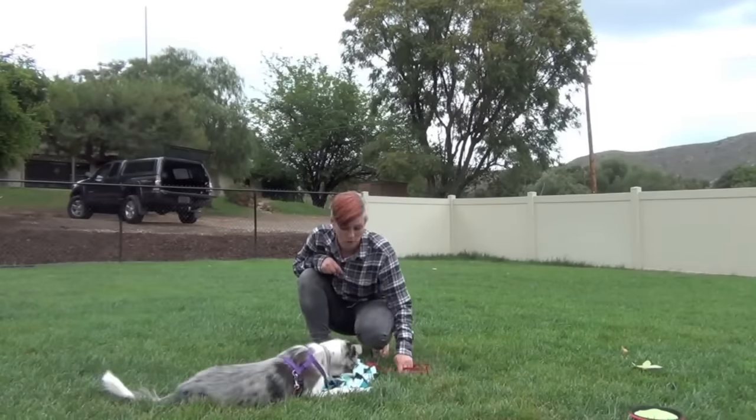You want to add the verbal cue when your dog is reliably touching your fingers every time you hold them out. To do this, you simply say the word touch before you reach out your hand. Touch! Good job. Touch! Good girl. Touch is a wonderful behavior for many reasons.